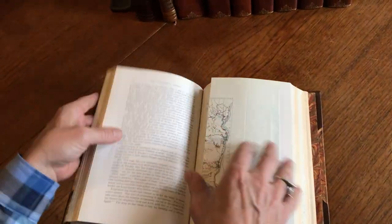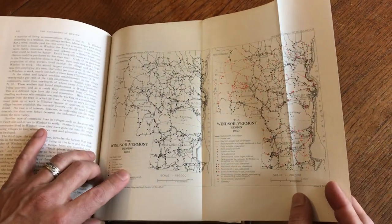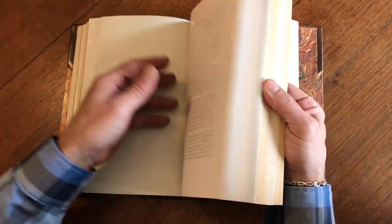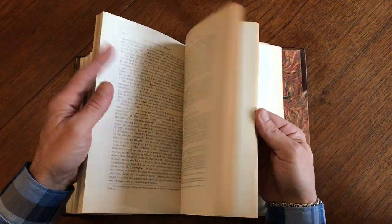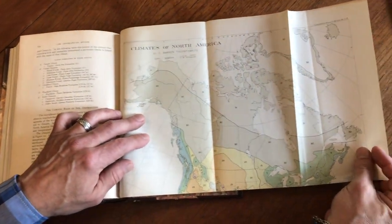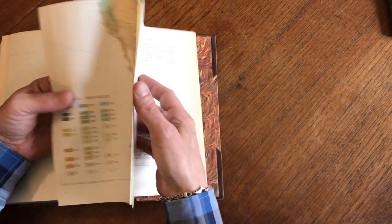We get to this one right here, Windsor, Vermont region. Right there, comparative cartography. And we move on like this. And we eventually get back here to this folding climate zone map of the U.S. It's in two sheets like this.